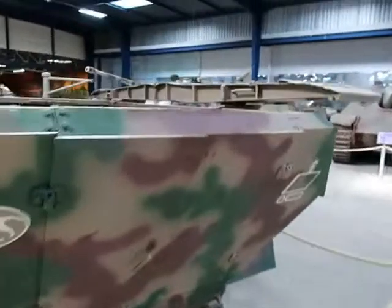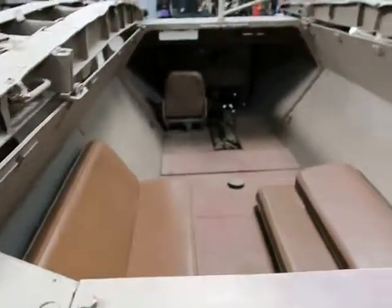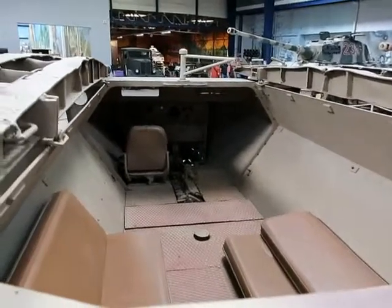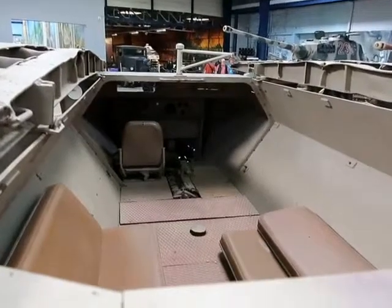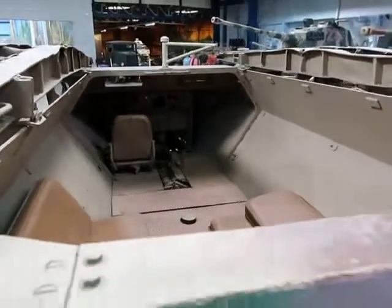Just see what I'm going to look into. Oh, there you go, yeah. So this is your classic German armoured car. This is one of a number of variants. They used all sorts of stuff here for just general troop carrying, to ambulances, communications.